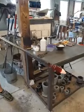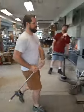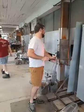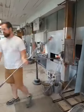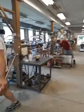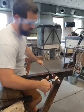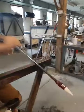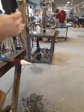He'll take a reheat just as soon as I get out of his way, and he'll pull the white out a little bit and cut that to what will eventually be just the right size for the foam. So here he goes, he pulls it out. And then he's going to cut a jack line pretty close to the dark glass.